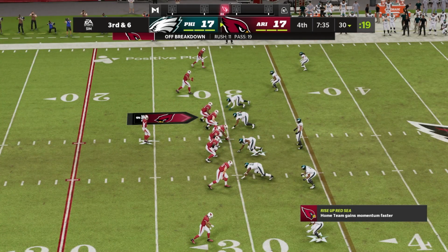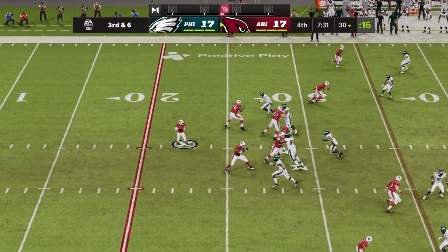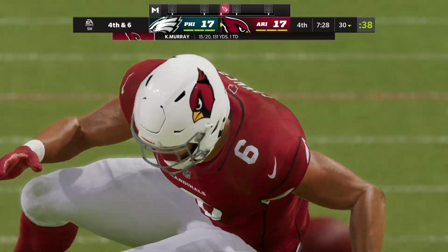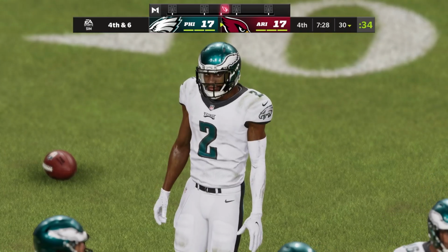The Cardinals on 3rd down. They've converted 3 out of 5 thus far. This will be 3rd and 6. And that's going to wind up incomplete. Nearly their first pick of the game, but it does bring up 4th down.